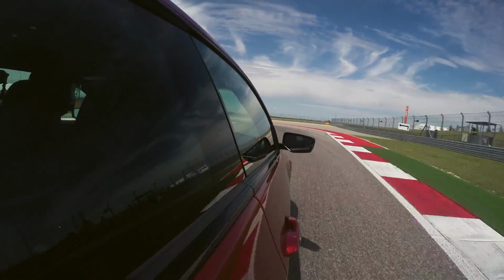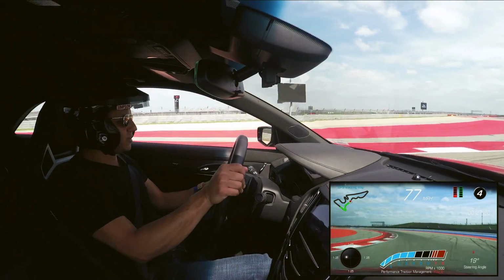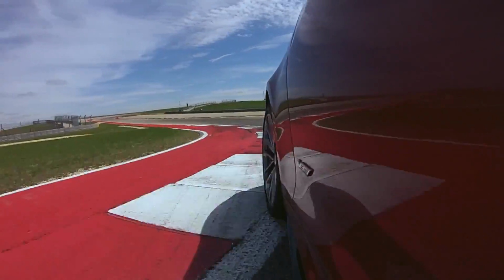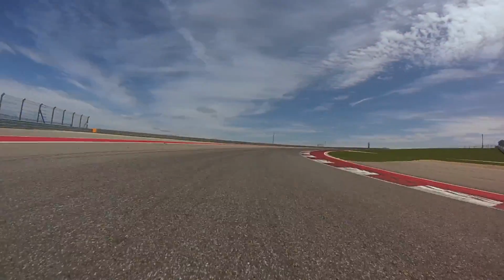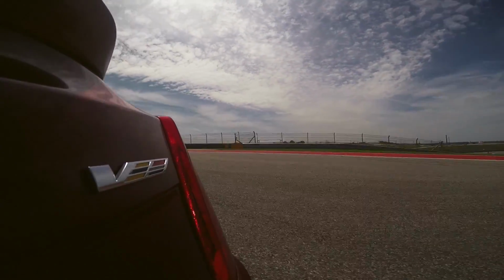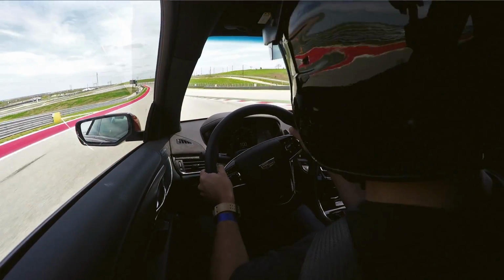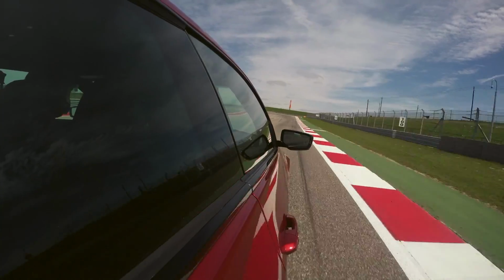Going into the S's here at Circuit of the Americas, there is really good turn-in with this car. There's a bit of reluctance to turn after that, but for the most part, there's very little understeer, which is really nice. You sort of lack some of the finesse of more expensive competitors like the M3 and the C63 AMG. But considering its price point, I'd say this ATS-V is really on point.